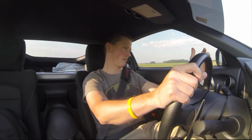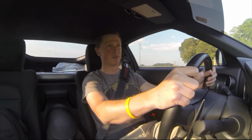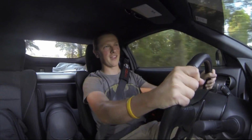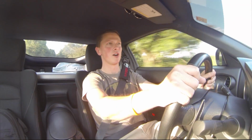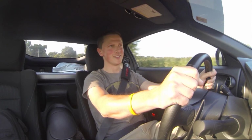If you really want to have some fun, however, there's a corner coming up here. I've already taken the traction control off, and we'll see what we can do and not get into too much trouble. A lot of people launch these things and have fun with it that way, but I prefer to take the traction control off and let it get a little happy in the rear end.